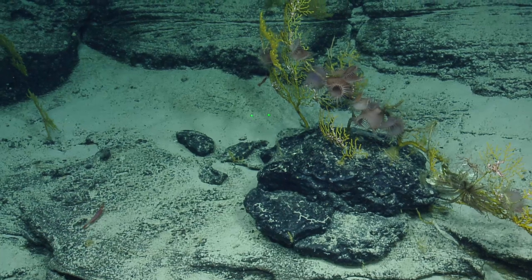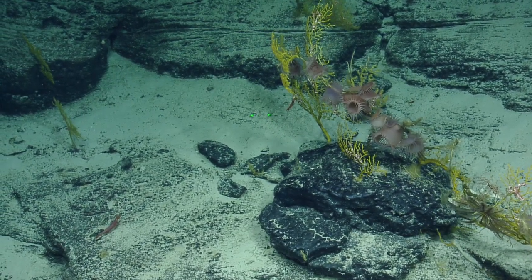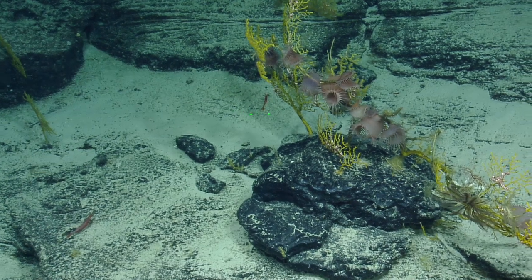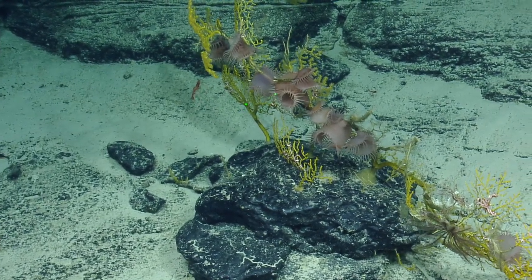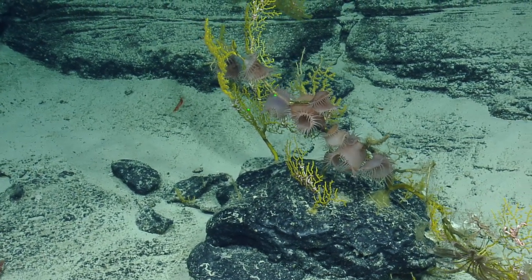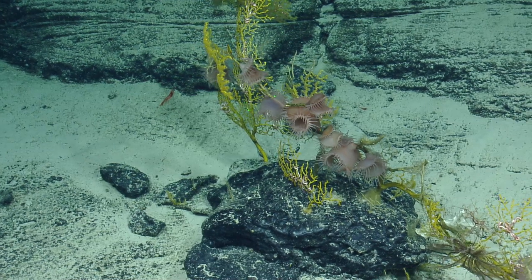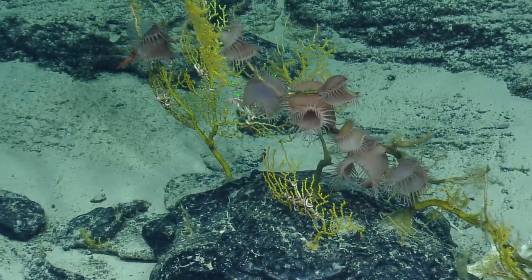We also have some feather stars. We have that black feather star there, and we have some brittle stars, but a pretty big coral. It looks like that coral is all one big colony, which is really incredible. Could be a super old coral. But yeah. Look at the little shrimp go.